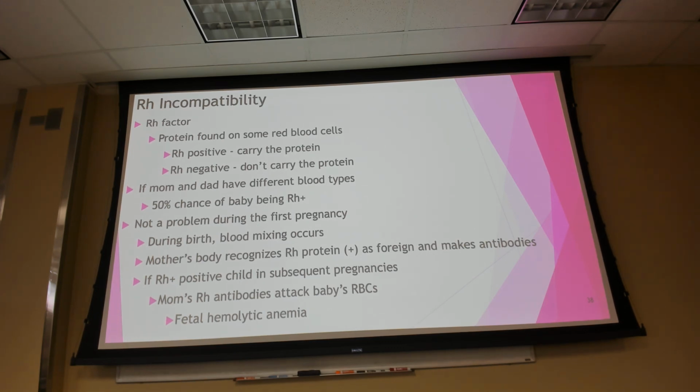It's important to identify if mom is Rh negative. If mom and dad have different blood types, that's called Rh incompatibility. Okay? And the Rh incompatibility is a 50% chance, if mom is Rh negative and dad is Rh positive, 50% chance that baby will be Rh positive. And that means mom will create a reaction towards baby in that Rh positive blood.